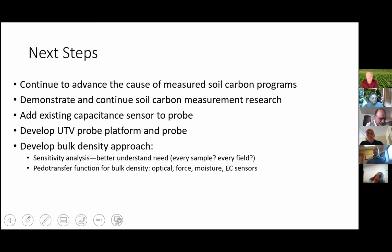So, just my final slide here. At Veris, we continue to advance the cause of measured soil carbon programs, and continue to work with different entities like yourselves to understand this better and to wave the flag for: don't take $10 when you could get $40 every year. We really recognize that a lot of our measurements for soil carbon were done in the last round of excitement, 10 years ago. And we need, like you described, more arid environments, more different approaches.